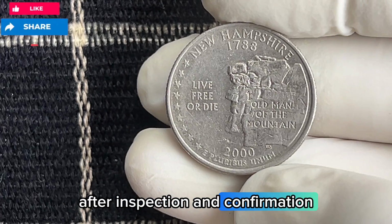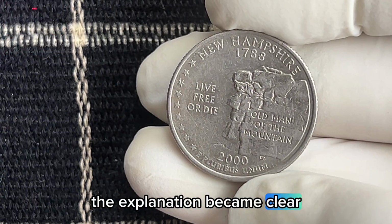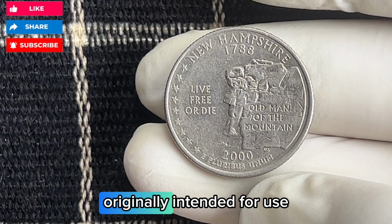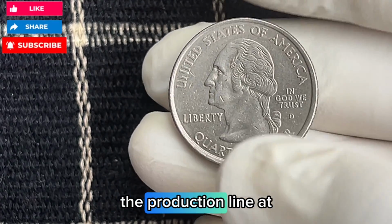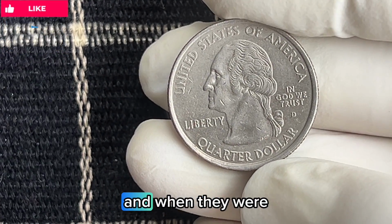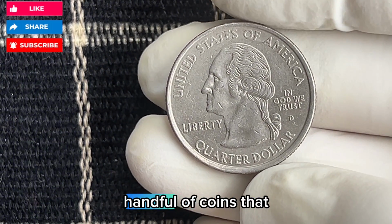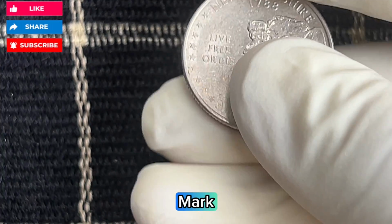After inspection and confirmation by coin experts and mint historians, the explanation became clear. It's likely that a small batch of blank planchets, originally intended for use in Philadelphia, was accidentally mixed into the production line at San Francisco. These blanks had no mint mark, and when they were used with proof dies during a production run, they resulted in a handful of coins that looked like regular proofs in every way, except for the missing mint mark.